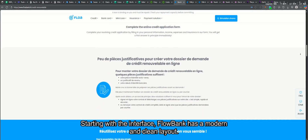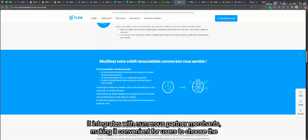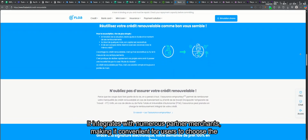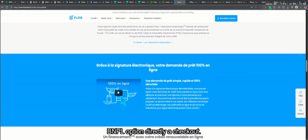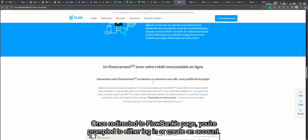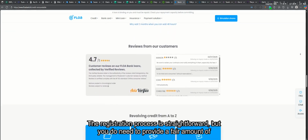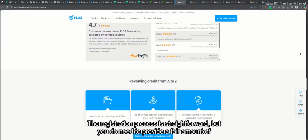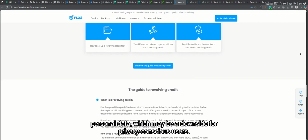Starting with the interface, Floa Bank has a modern and clean layout. It integrates with numerous partner merchants, making it convenient for users to choose the BNPL option directly at checkout. Once redirected to Floa Bank's page, you're prompted to either log in or create an account. The registration process is straightforward, but you do need to provide a fair amount of personal data, which may be a downside for privacy-conscious users.